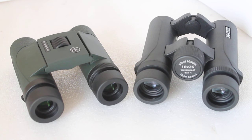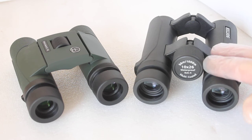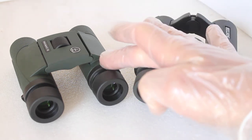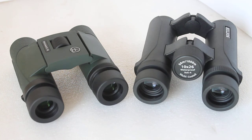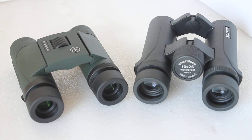If I was to do a direct comparison video, that would be very unfair on the Helios, because summing up, if £59 is your budget, the Helios Nitrosport 26 models tick just about every box. They're probably, well, they're my best seller in that price range. Then if you came to me and said you had £109 to spend, or £119 for the 10x25, then yes, the Endurance ED would be more than suitable.